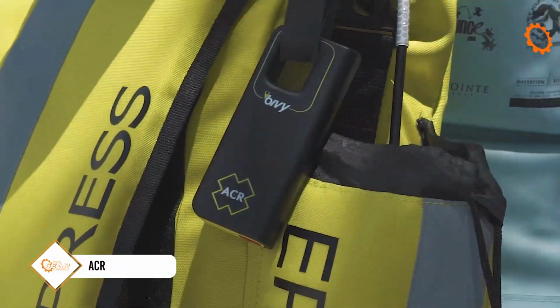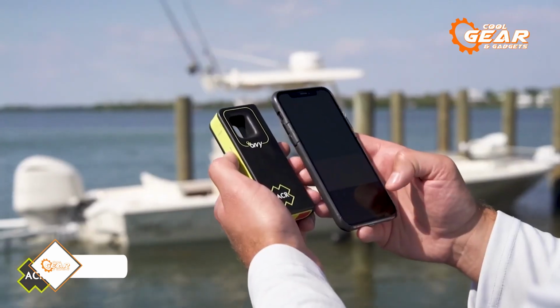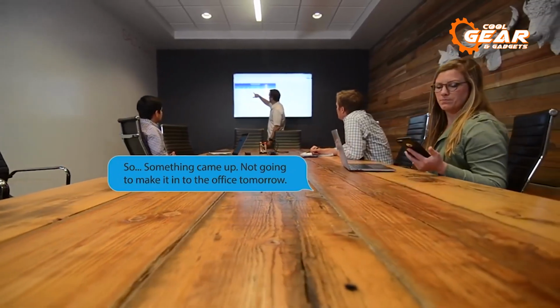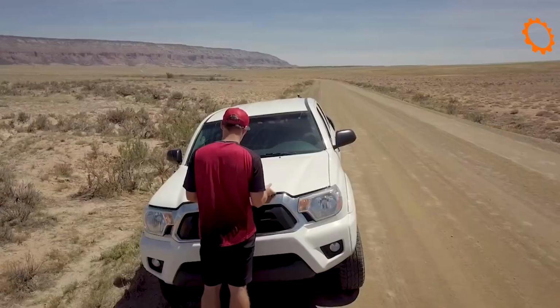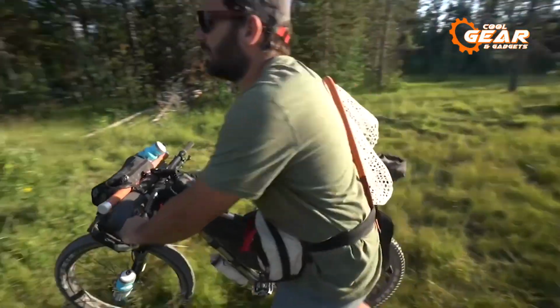Meet the ACR Bivy Stick, a two-way satellite communicator that'll help you stay connected no matter where you go. With support for multiple features like SOS, SMS, tracking, and shared location that works perfectly with the Bivy app, you'll be getting Iridium's reliable global satellite coverage to help you go off the grid while being environmentally aware.